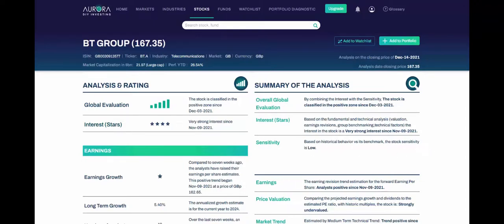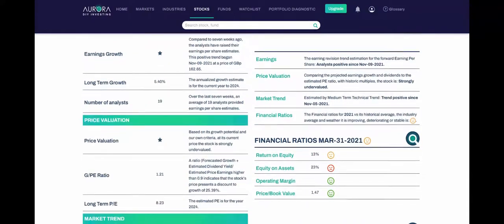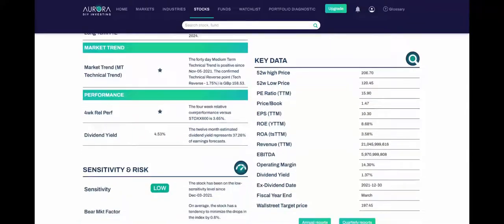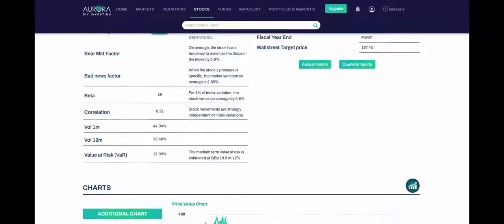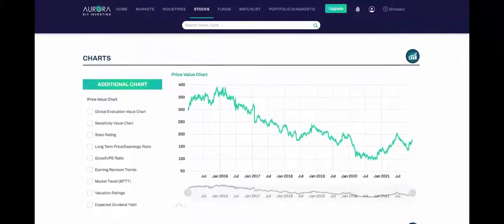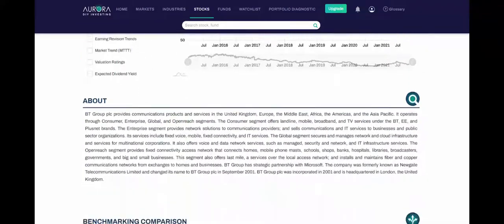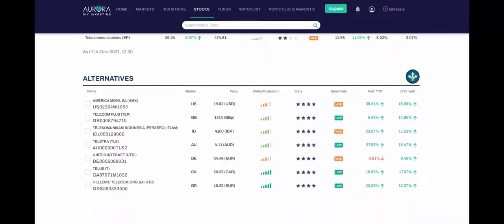Not only this though, all the factors we use to produce our ratings and evaluations are reflected in the screens we have for each stock, fund, industry or market, so you get all the detail you need to draw your own conclusions. You can also view and compare the performance of each factor over time using additional charts, as well as comparing the investments against various benchmarks and see comparable investments which might be worth considering as alternatives.